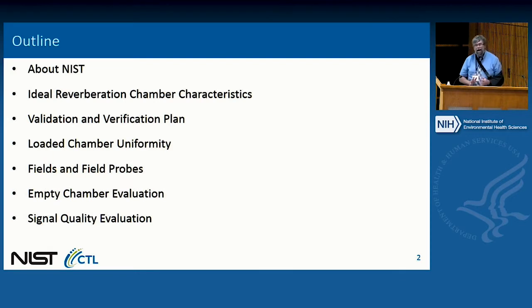What I'll be talking about, start out with a quick background of who NIST is, just to give you an idea of why we are involved in this side of the measurements. Then a quick description of ideal reverberation chamber characteristics, our plan for doing validation and verification, and our results when we did loaded chamber uniformity analysis. Miles has already done some good coverage of fields and field probes, but I'll give a little bit more information on that. I'll talk about our empty chamber evaluation and signal quality evaluation, followed by a quick summary.